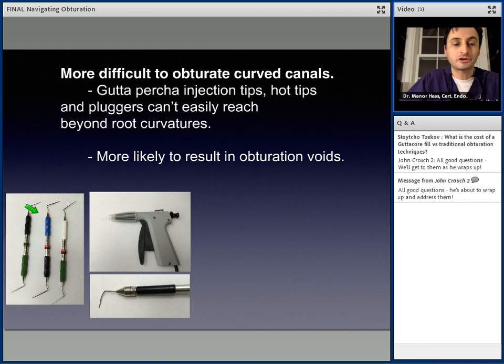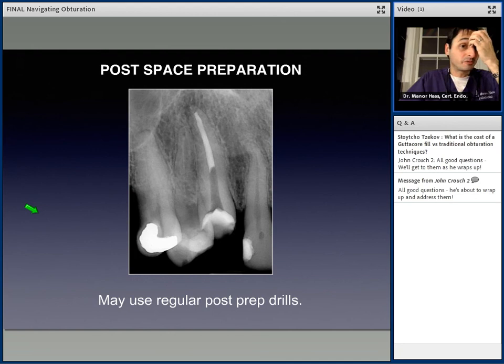The next misconception is that post-space preparations are very difficult. For the third of you in this webinar, and it's a lot of you, that are using warm vertical obturation, you'll say, oh yes, but I can make post spaces very easily. Well, wait till you use GuttaCore. Remember, it's all gutta percha. So if you can make a post space in a gutta percha obturation, you can do it in GuttaCore also. So I'll show you a video shortly of how easy it was to make this post preparation in this maxillary canine.